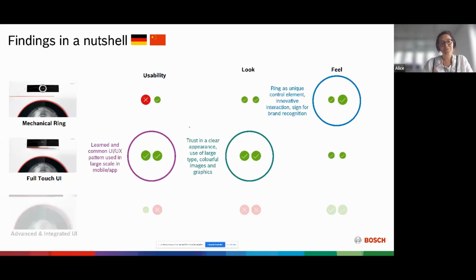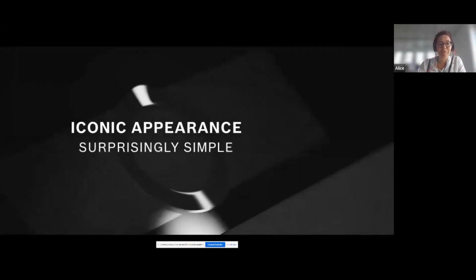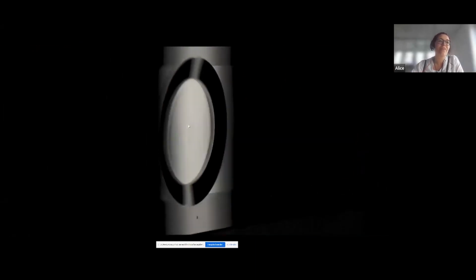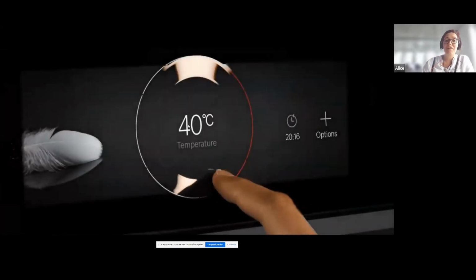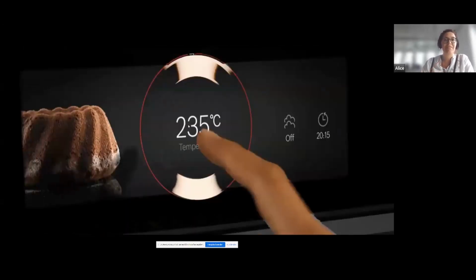So, at that time, we didn't really know how to continue. But then there was a moment where we tried, in a little group, as an experiment, this new way. We created a full touch concept, using a ring that is integrated totally in the panel, so to have the design, but not compromise the interaction itself.